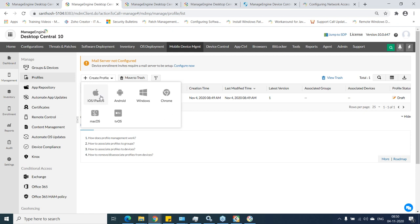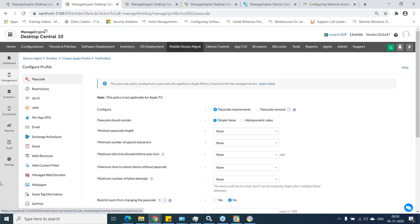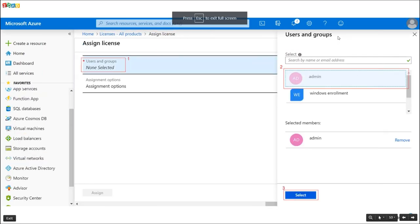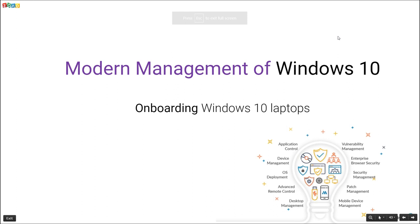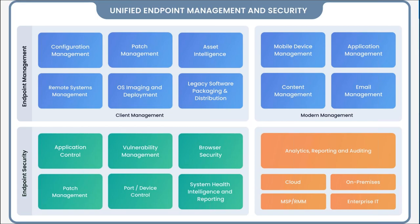Not only that, when it comes to modern management, let's say if I want to distribute a profile for Windows, things like passcode restrictions, Wi-Fi profile. So for a Windows laptop, if you want to make them connect to just one specific Wi-Fi alone, yes, that's possible. You can add the Wi-Fi SSID and the password, set it up. They can only connect to this specific Wi-Fi. Or if you'd like to go for a preferred approach, that's also there. Setting up VPN, putting the Windows 10 on kiosk or multi-app kiosk, configuring email, Exchange ActiveSync, distributing certificates or custom configurations. So these are available for Windows profile.